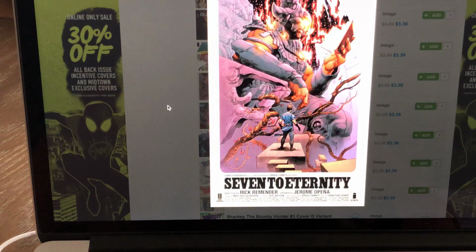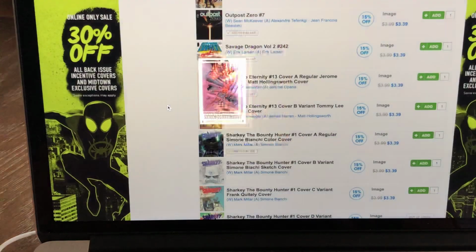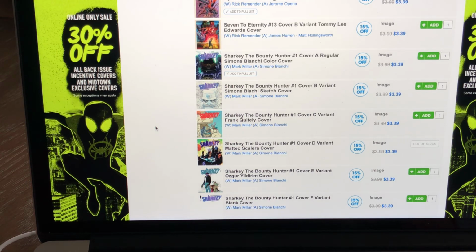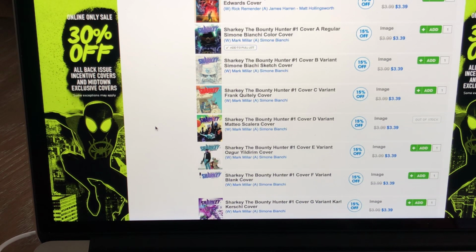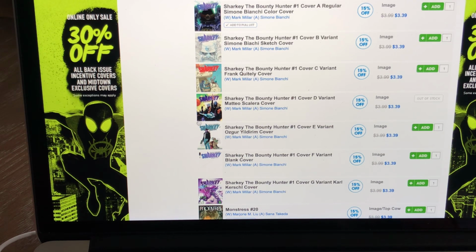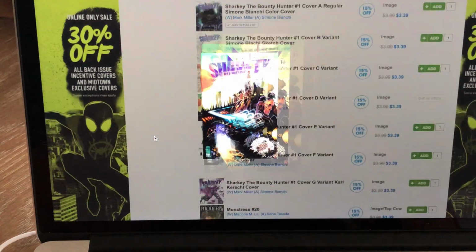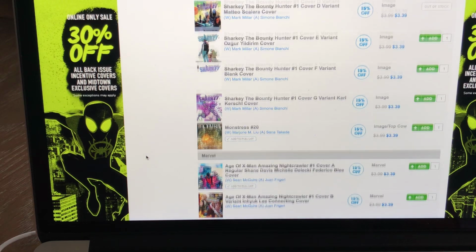I don't know why I didn't pre-order this, but that one is definitely one I would pick. Seven to Eternity number 13. Awesome artwork, great story. Remender has been getting a little bit better on being on schedule. He's traditionally been good on one or two books he can get out on time, but sometimes Seven to Eternity is a little delayed. I think this one's on time, though, so that's been a good story. Another one is Sharky the Bounty Hunter. A lot of covers here, looks like six different covers. The one that sold out on Midtown is the Scalero cover. It's pretty cool. I don't know much about that storyline, but it might be worth picking up.